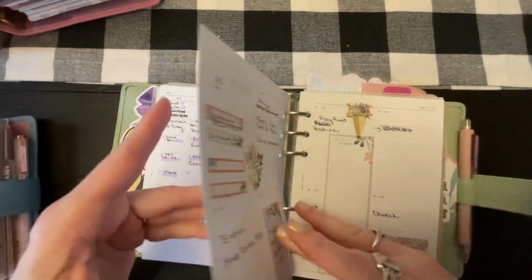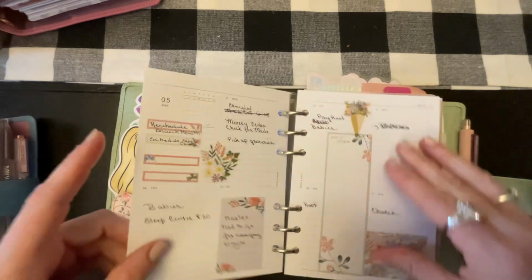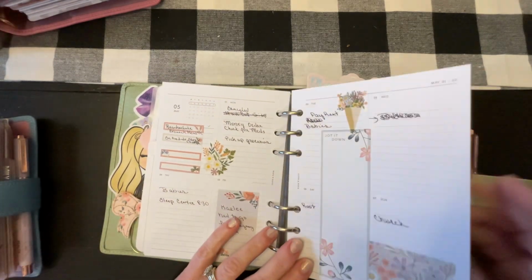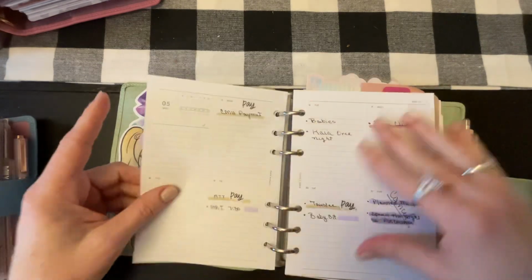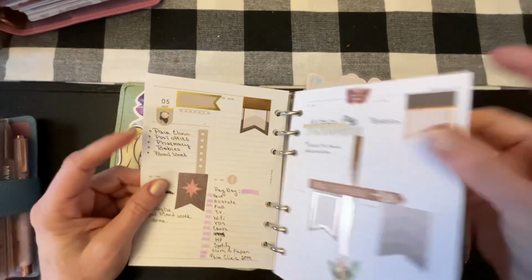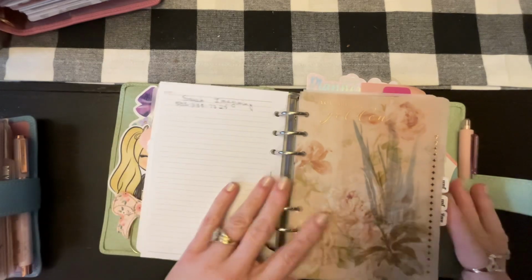But I have had to come down here and do bills and things like that. But again, that's what my weekly pages are for. Let's see, I can make those work. Ta-da-da! Much better than this one.